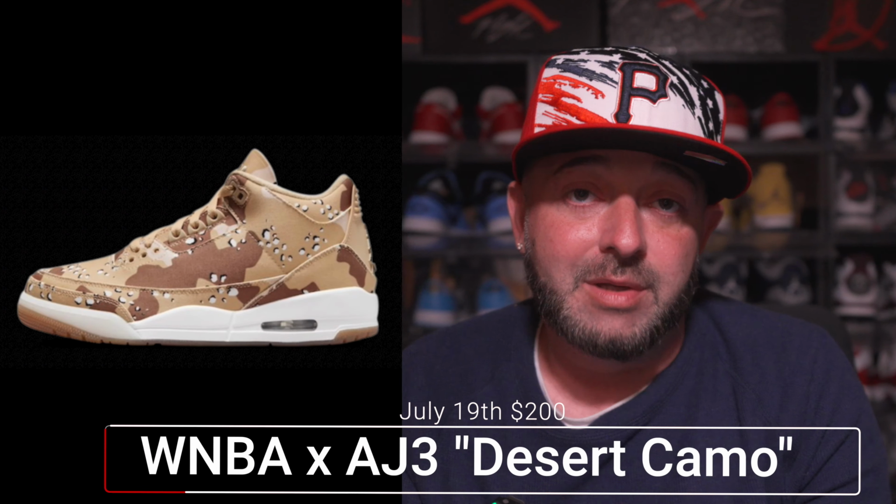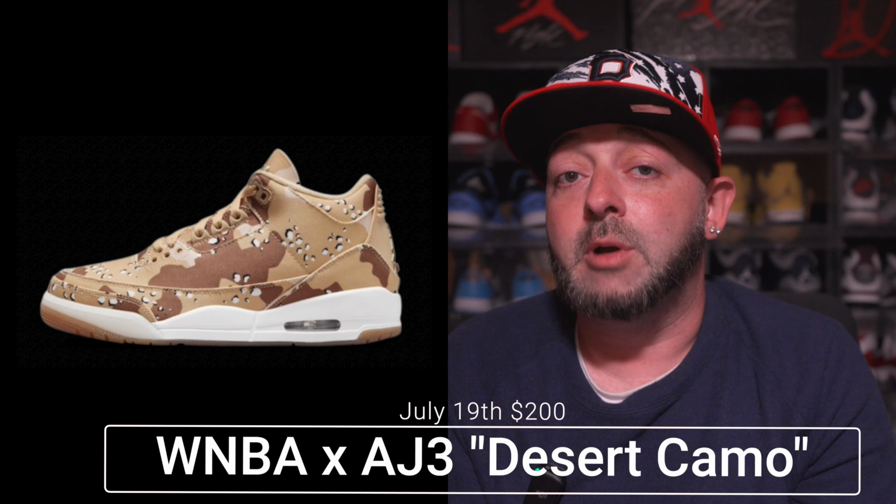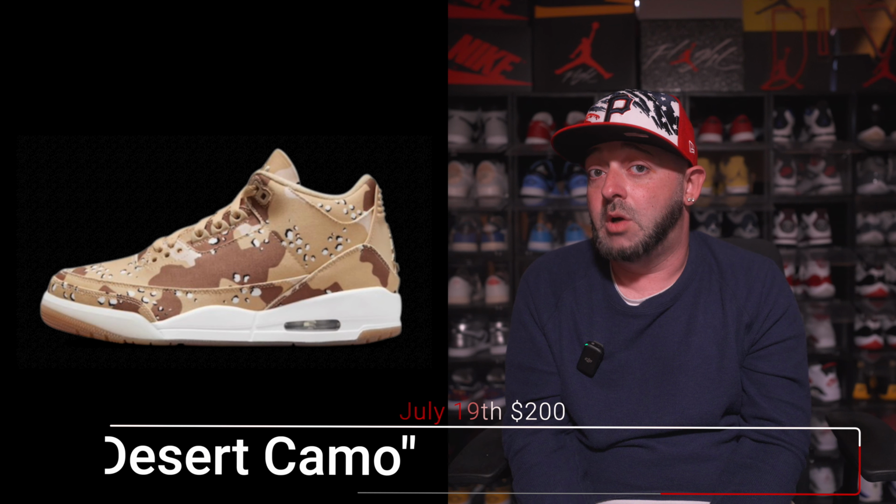On July 19th, we actually have a collaboration between the WNBA and Air Jordan to bring us an Air Jordan 3 in a camo colorway. Retail price tag for this sneaker is also going to be $200. This one right here, I do think is going to be one of those sneakers a lot of people pass on. I'm not saying that it's horrible or trash or anything like that, but I think it's a take it or leave it thing.